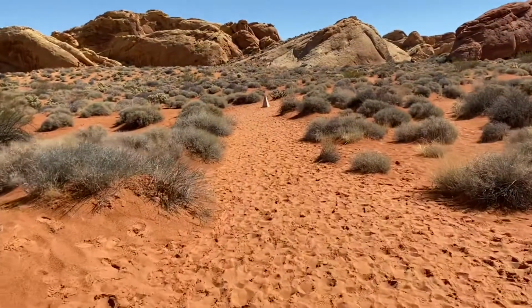I only have about an hour here before I need to get on the road to Zion, so I'm just hitting some of the popular spots. First, I'm going on a one-mile trail to Rainbow Vista, and I'll show you some of the photos and the videos from that. I'm on the trail to Rainbow Vista.